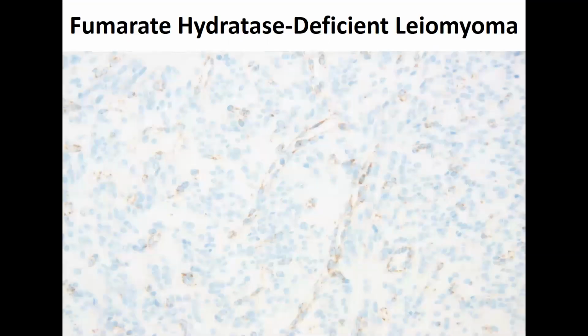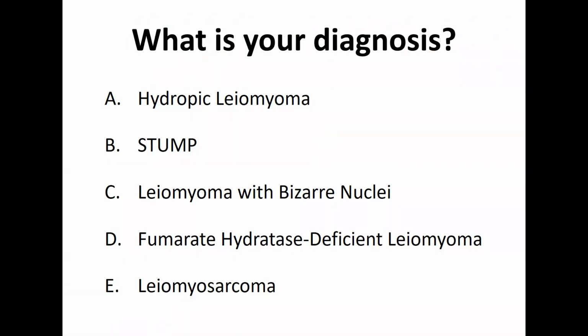The third entity is fumarate hydratase deficient leiomyoma, and this variant shares numerous histological characteristics with leiomyoma with bizarre nuclei. The one thing that is observed in this subtype is the loss of fumarate hydratase enzyme in the tissue. This is an example of a leiomyoma that's stained with fumarate hydratase antibody. As you can tell, all of the tumor cells have a complete loss of fumarate hydratase enzyme. We use the endothelial cells as an internal control to make sure that the staining worked. At this time, I invite you to choose your diagnosis.